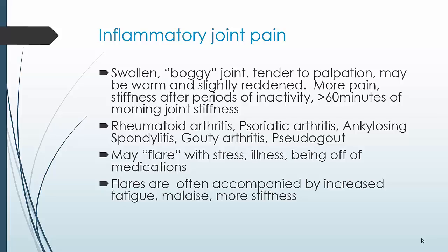Examples, again, rheumatoid arthritis and so forth. It can flare at different times, sometimes very randomly, sometimes it's after periods of stress where the patient hasn't gotten enough sleep or rest, illness, being off of their disease-modifying medications, that kind of thing. And it's a systemic condition that those inflammatory products are not only present in the joint, they are systemic throughout the body. That's why we can measure them with the blood tests, the SED rate and the CRP, and some of the other labs reflect that systemic inflammation.